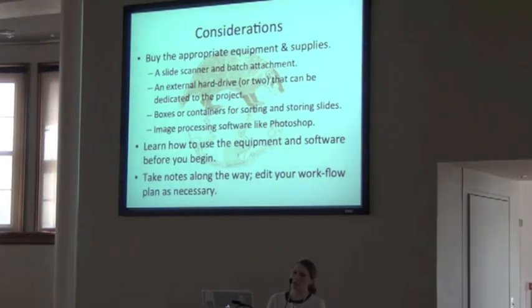Buy the appropriate equipment and supplies. A slide scanner and batch attachment were, even though it was a huge part of our budget, a significant part of the project. Buy an external hard drive or two that can be dedicated to the project, and maybe take one off-site, just in case. Buy boxes or containers for sorting and storing slides. It was sort of hard to guesstimate what I would need and what I wanted to use, but there are a lot of options out there. And then buy image processing software like Photoshop.